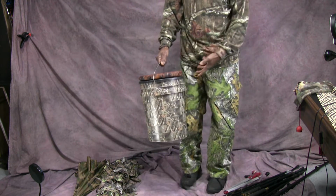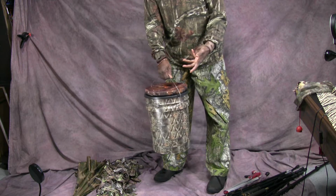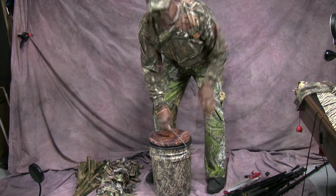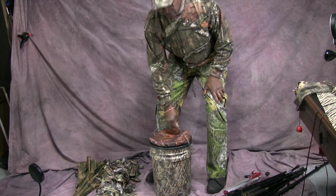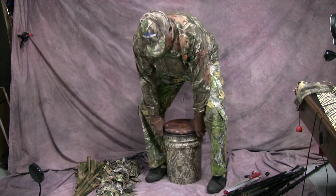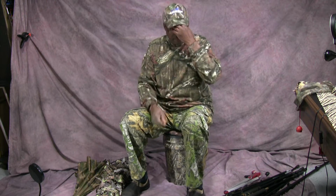You can get one of these buckets anywhere for $2 or $3. Probably can find them for free. And the top, like I said, is $7. Make sure you leave the handle on it. Don't take that off, because you're going to need that for carrying purposes. But then it slides down out of the way, and you back down, and you're on your platform, and you are now able to do your hunting.